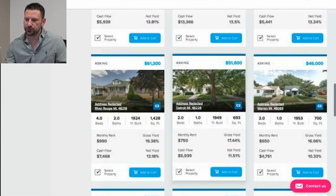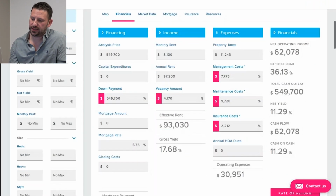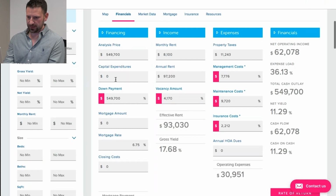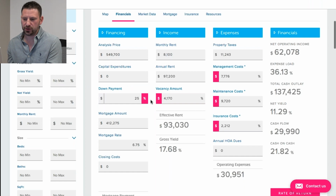The gross yield and the financials of this portfolio are something that really drive the portfolio's value. The asking price for this package of 10 is about $550,000. At asking price, this portfolio throws off a gross yield of 17.7% and a net yield of 11.3%. Since the portfolio is above the minimum most banks ask for in terms of being able to finance it, you could throw financing on this portfolio and have it perform much better in terms of cash-on-cash return. I'll give you an example here. If you put 25% down and got a mortgage at 6.75%, which is a pretty doable and obtainable mortgage, you'd see your net yield go from 11.3% to a cash-on-cash return of 21.82%, which is phenomenal.